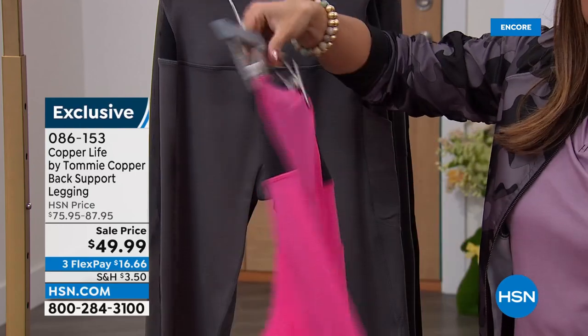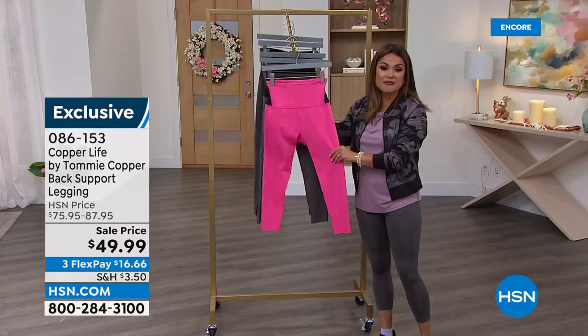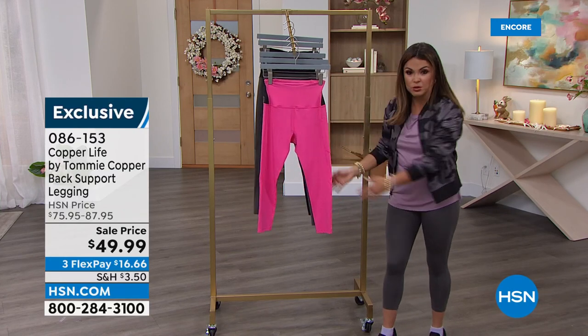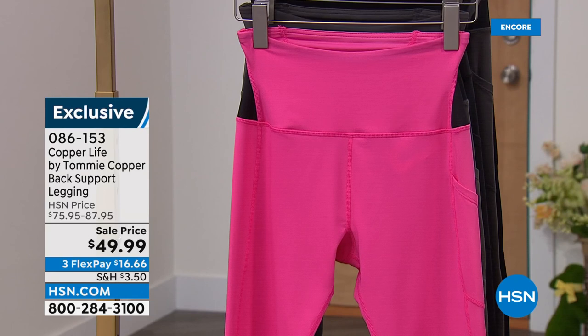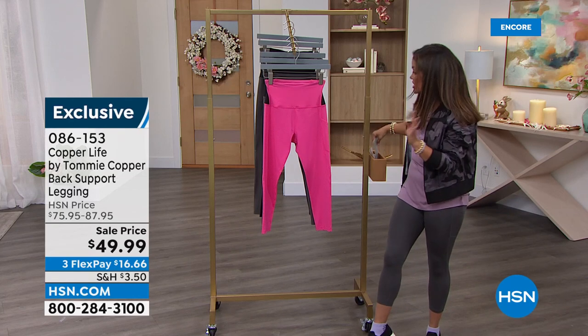The sale price is amazing, $49.99. These were originally $75 to $87. The reason being is we have capri length, which is like what I have on. I'm 5'2", and that capri length is going to be a 21-inch inseam. Or we have the full length, we call it, a 7/8 type of legging, and that's a 24-inch inseam. So it's just a 3-inch difference.